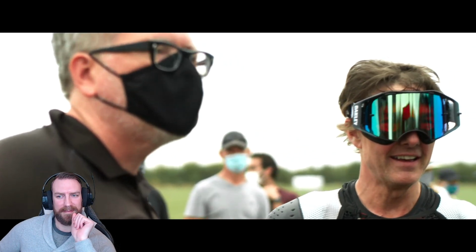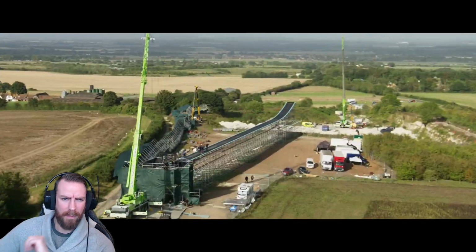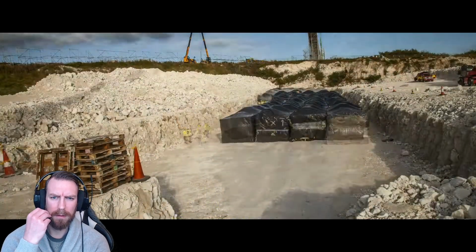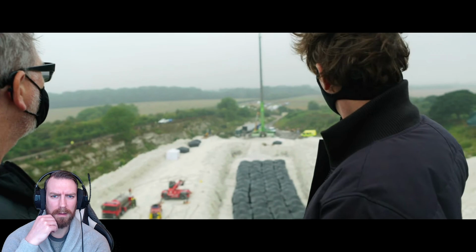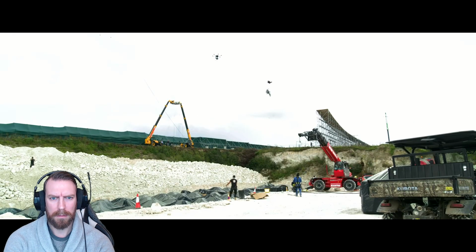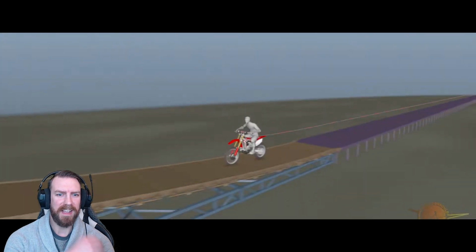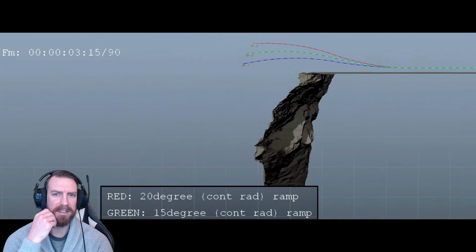Oh, it's going to be fun. We replicated this ramp in England, at a quarry. We filled the quarry with cardboard boxes, which were there to catch the motorcycle. And the reason why we did that is so that Tom could simulate the jump. How fast can I go? What distance do I travel? We built models of different ramps at different angles to calculate what Tom's trajectory would be.